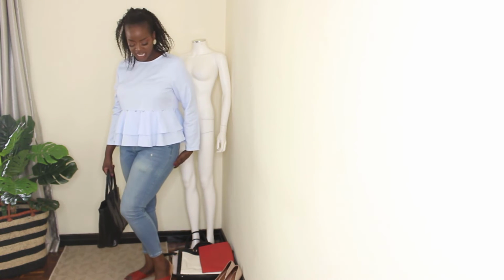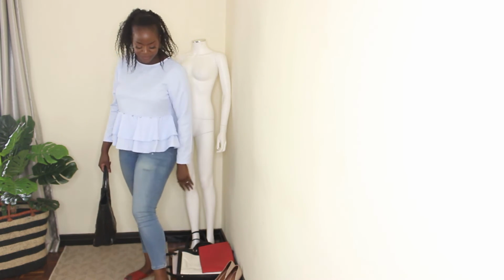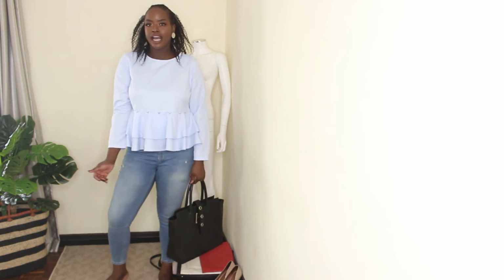So I've paired this with a pair of light wash jeans. These are actually also from LC Waikiki, but not part of the sale, so they have been roughed up a little bit. And I've paired them with a pair of orange slides and a big bag. This is something that you could wear on a casual Friday.